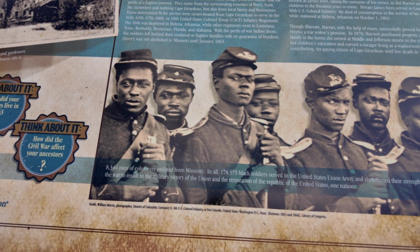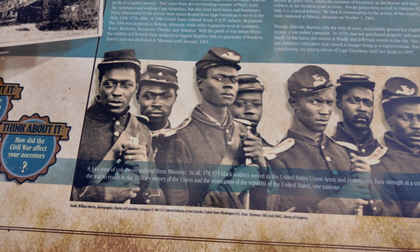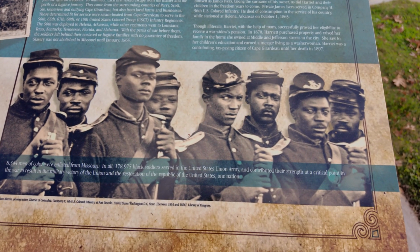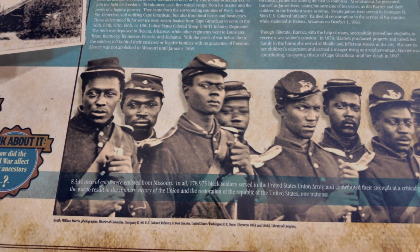8,344 men of color were enlisted from Missouri. In all, 178,978 black soldiers served in the United States Union Army and contributed their strength at a critical point in the war to result in the military victory of the Union and the restoration of the Republic of the United States, one nation.